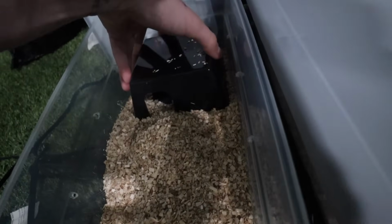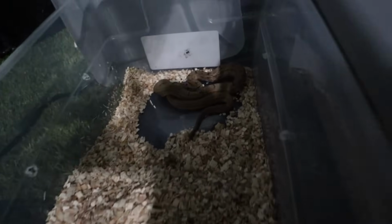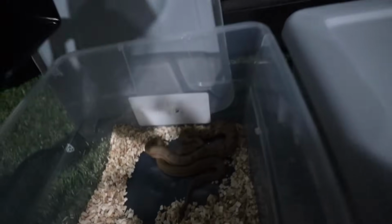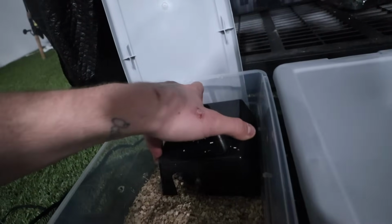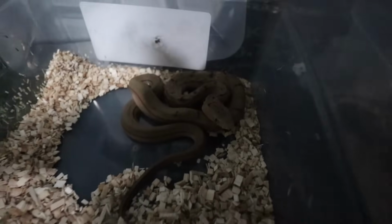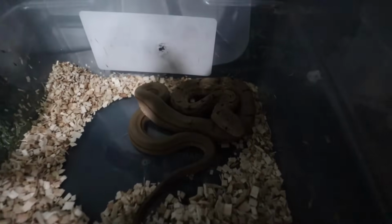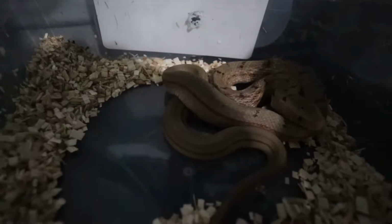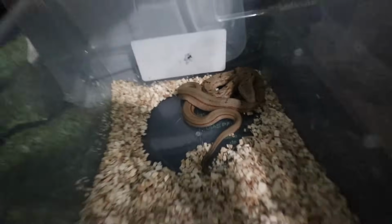And then in here, this guy makes such a mess when they thermoregulate. But we've got our female double het for snow king rat snake. Looking absolutely amazing in there. Don't want to mess with her too much because she just ate her meal yesterday. But she is looking absolutely amazing. Look at how nice and chunky she is. A nice little pinky in her belly. Just like that, a couple quick updates on those beautiful, beautiful snakes that we picked up.